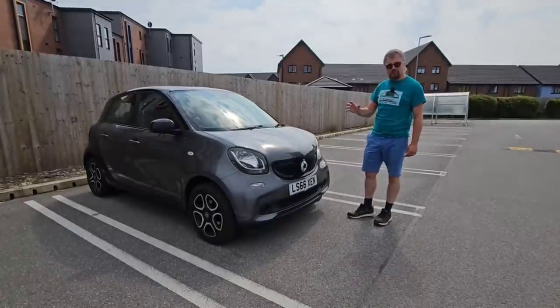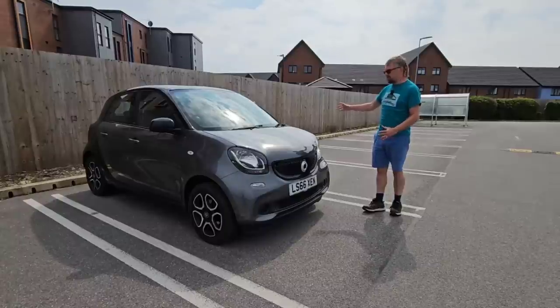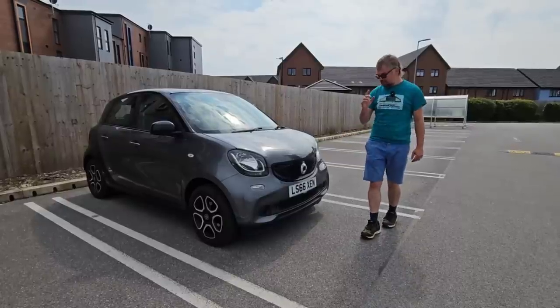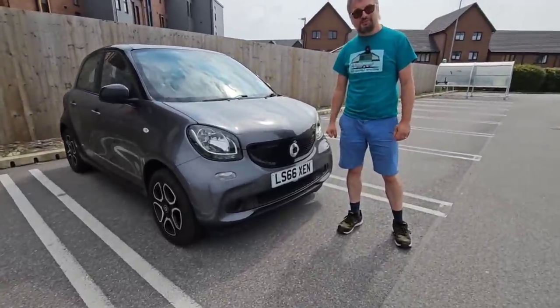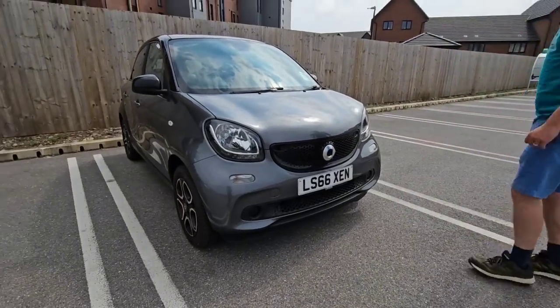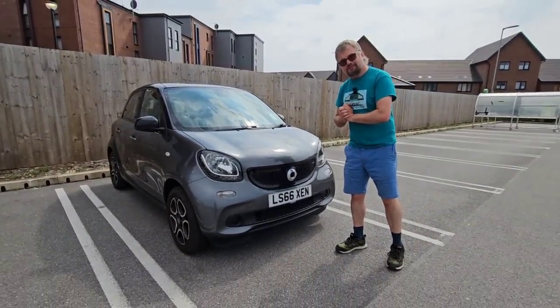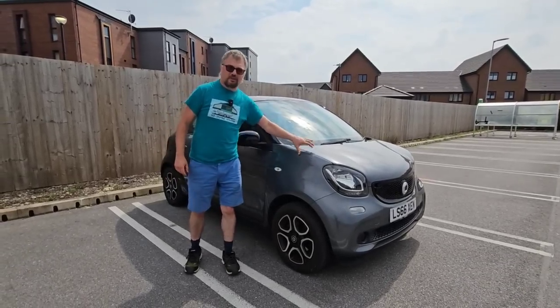It is built in Slovenia alongside the Renault Twingo, which is exactly the same. It is rear-engined, it has a ridiculous amount of steering lock, and importantly, this Smart has a 5-speed manual gearbox. Perfect. But what's it actually like to drive? Let's have a look around. So, weirdly, we're going to start with the engine, which of course is not here at the front.